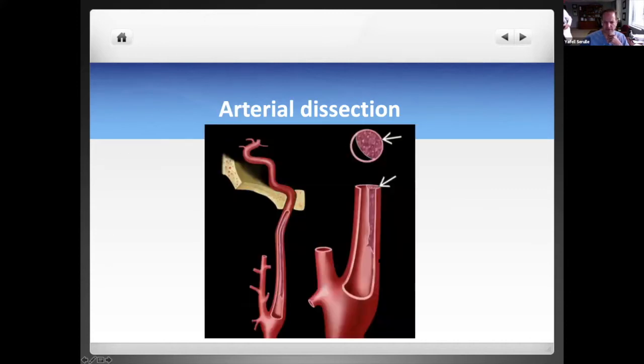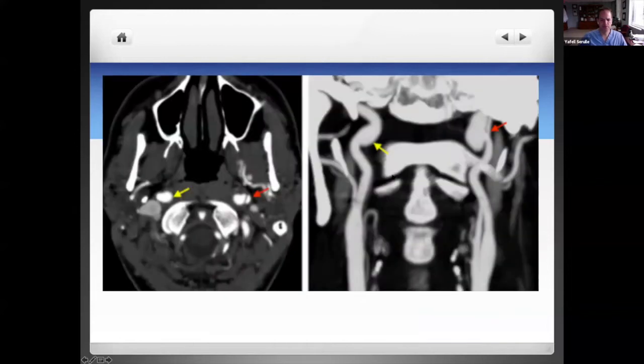There's a cartoon depicting what happened to this patient and what typically happens in arterial dissections. You have a blood vessel that is pretty good, and then the intima of the blood vessel is affected, is lesioned, and then you have a hematoma here. And what happens then is that the vessel is filled with hematoma, and there's very little lumen through which blood can flow.